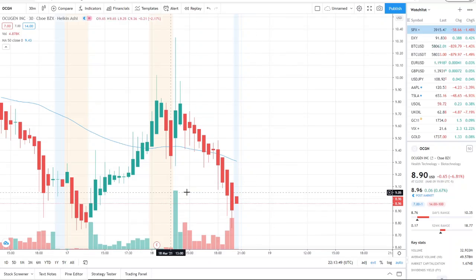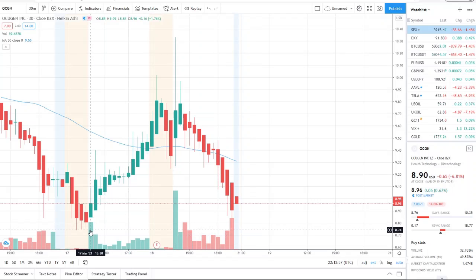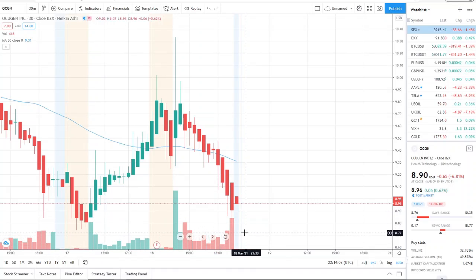So 8.96 is where we're sitting, and our support here based off today is 8.76. So interesting enough, that is the support level before the run up, and the lowest point was 8.74. So we're really close to these numbers here. So if 8.76, 8.74 gets broken through, watch this very carefully, because our next support level is close to $8, and we're going to have to see how the charts end up tomorrow if that was to be broken through, and watch carefully.